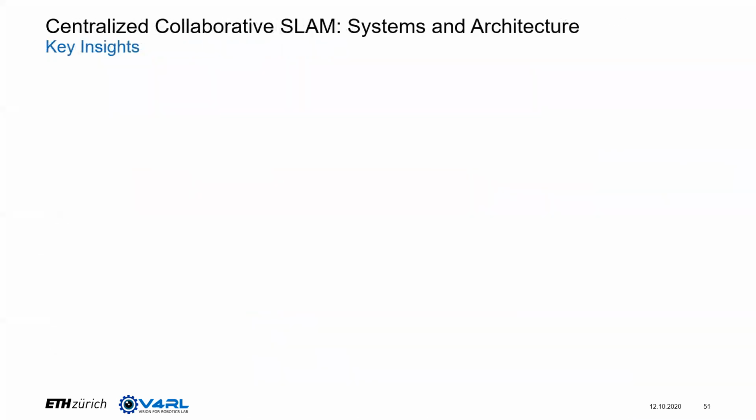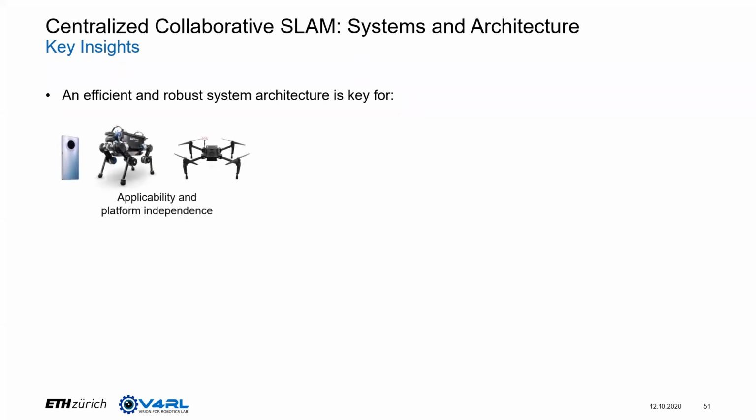So before we come to the last part of the talk, let me quickly summarize the key insights that we have seen about centralized collaborative SLAM. We've talked a lot about the architecture, and the architecture is really important for an efficient and robust system. It determines real-world applicability and platform independence.